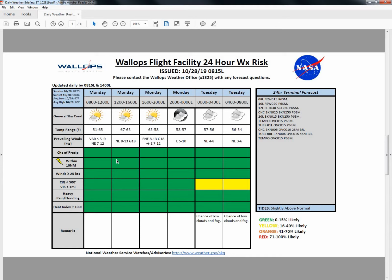Looking at our risk chart for today, we'll have no chances of precipitation or lightning. Temperatures in the mid to upper 60s for highs, expecting 67 degrees here at Wallops, with a northeasterly wind this afternoon at 8 to 13 knots, gusting to 18. Tonight we'll have fairly light winds overall, northeasterly from 3 to 8 knots, and with that light wind and the moisture coming in off the ocean, can't rule out some ceilings below 500 feet, and looking about a 20 to 25% chance of that occurring tonight.